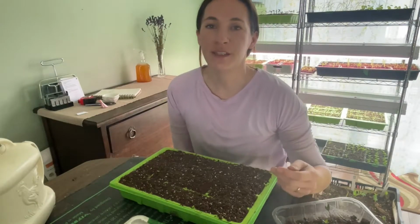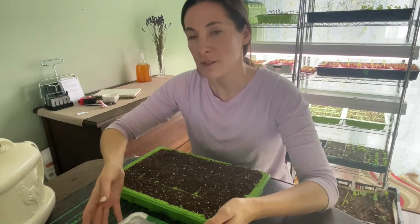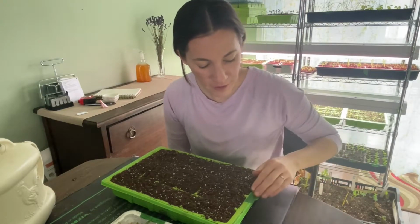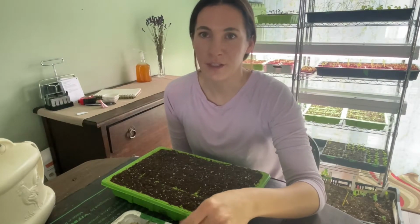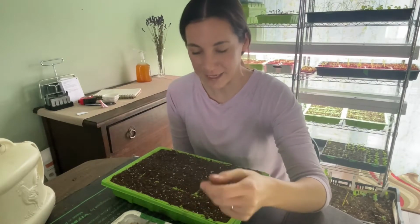So the next few weeks will be prime time for seed starting. So I wanted to talk about that too. I'm moving on to my Italian sweet peppers next, which I've also planted before. These are a really nice one that I always enjoy. When it comes to starting seeds, the basic things you need to think about are seed depth, temperature, and light.